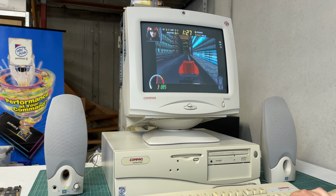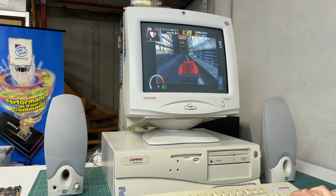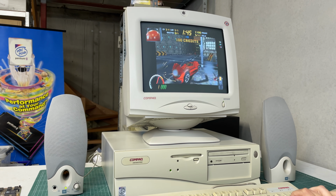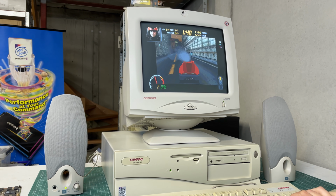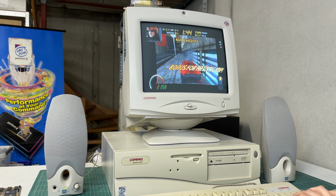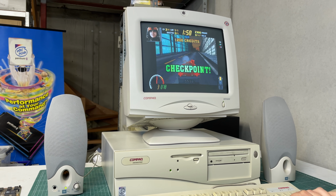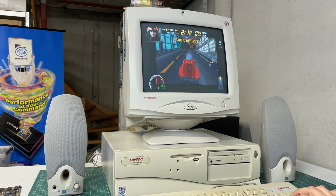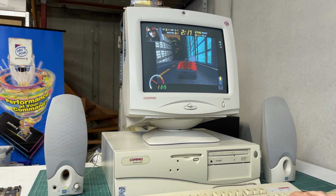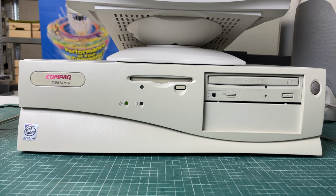Carmageddon, for example, is a game that we used to play a lot when we were kids. We didn't have a 3D accelerator card when Carmageddon was released. Eventually, all of us got a 3DFX card and we were blown away by the difference in image quality. But a game like Carmageddon is perfectly playable without a 3DFX card. You just need to make do with a low resolution and low texture quality. But definitely a lot of fun. But now let's look at the actual PC here.